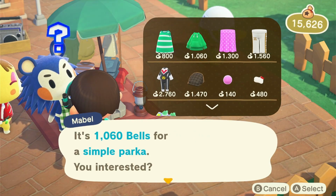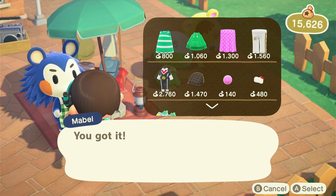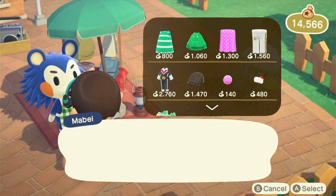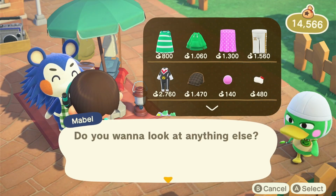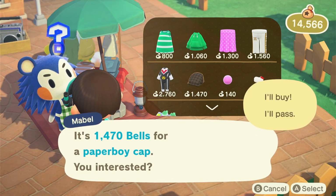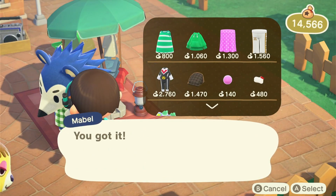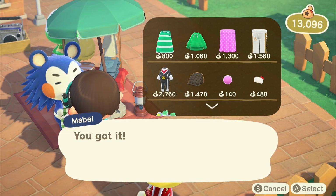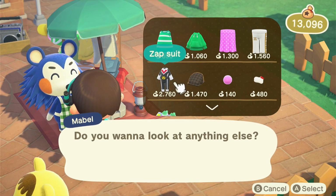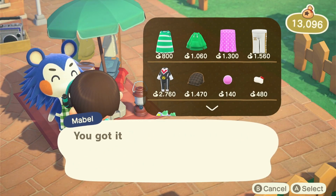Like this. And we call this a hoodie. Not a parka. I don't know who calls that a parka. And then that we'd call a flat cap. Not a paperboy cap, but I'll buy it anyway. Is that a superhero suit? Yeah, okay, we'll get that as well.